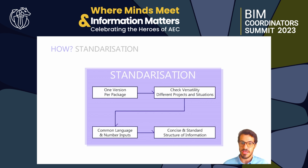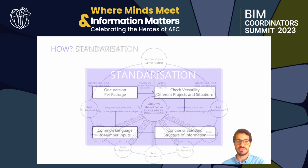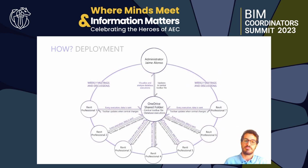Finally, we set up a concise and standard structure of information. With that, I mean that we structured the buttons consistently, so users could understand what each button was doing in just one look. They do not have to spend 10 minutes reading long explanations and descriptions. The information was shown very clearly and concisely. And after that standardization process, we went into the deployment.